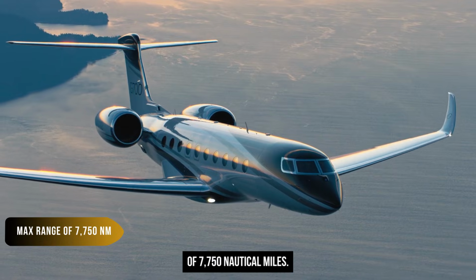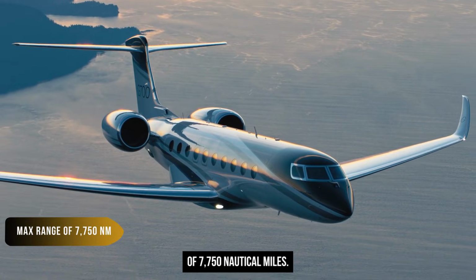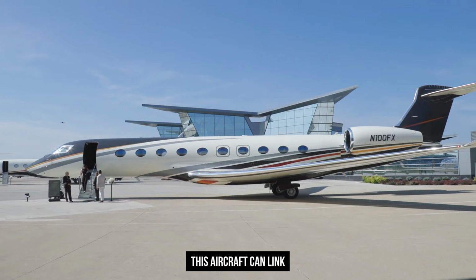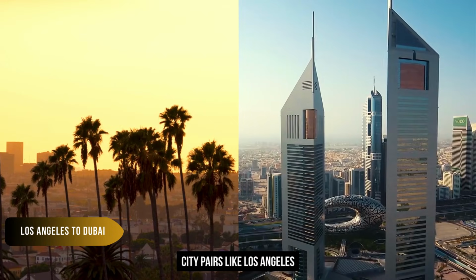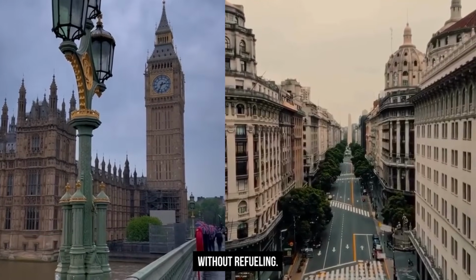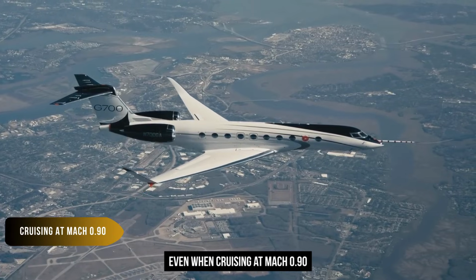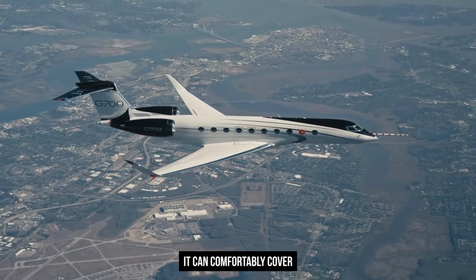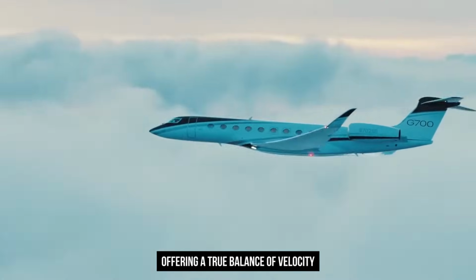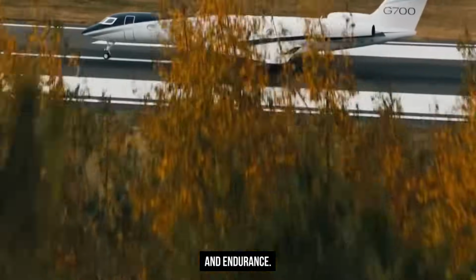With a maximum range of 7,750 nautical miles at long-range cruise, this aircraft can link city pairs like Los Angeles to Dubai or London to Buenos Aires without refueling. Even when cruising at Mach 0.90, it can comfortably cover 6,650 nautical miles, offering a true balance of velocity and endurance.